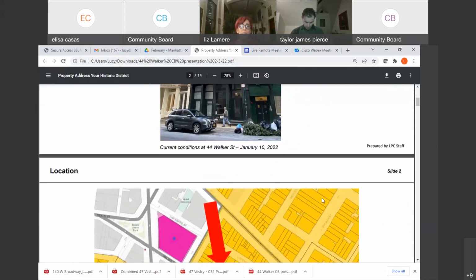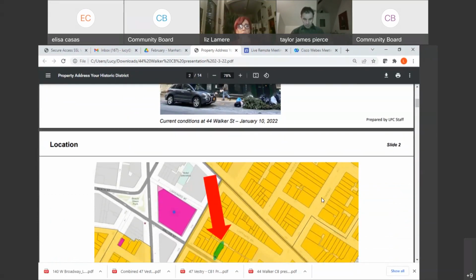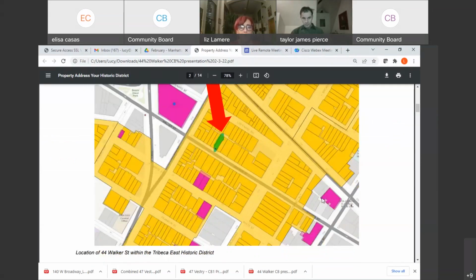Street is located between Church and Broadway in the Tribeca East Landmarks District. The building was built in 1855, and 44 Walker Street has been a co-op since 1993, and I've actually lived there 27 years. I've been there since 1994.